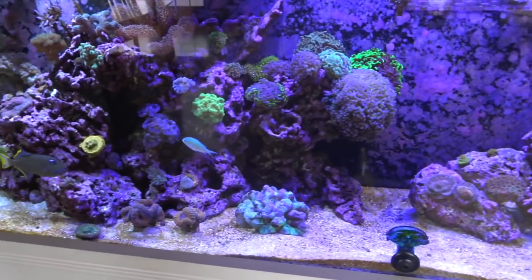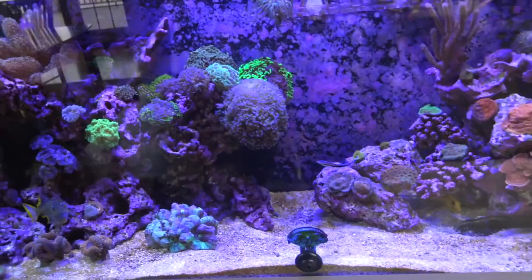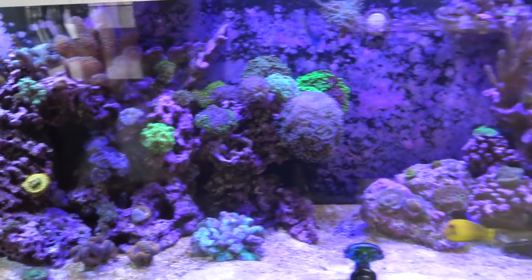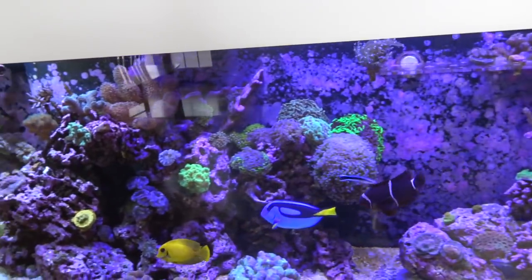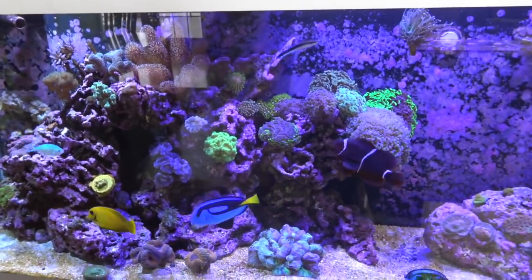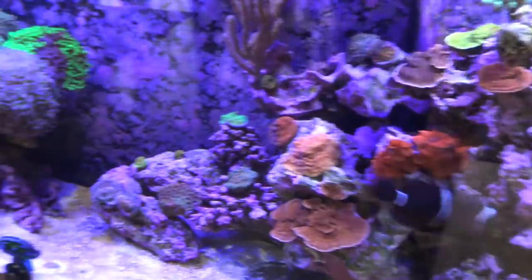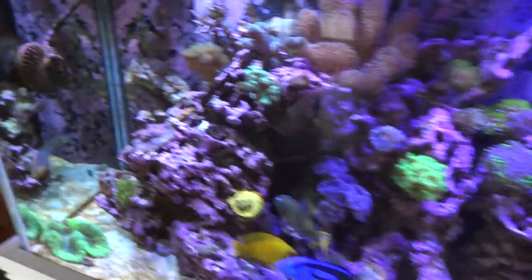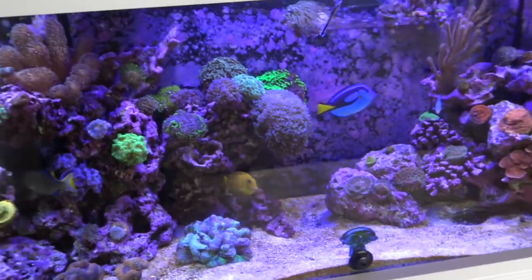I got a few new pieces in here, mostly SPS, and one new fish. I don't know if you guys spotted them yet, but there's been some crazy growth in here. Bunch of stuff happening. I see some of the SPS corals, like the Montipora and stuff like that. You could look at them each day and see something different. It's pretty crazy. But this tank's been doing really good since the last time I uploaded.